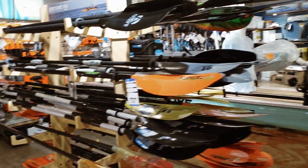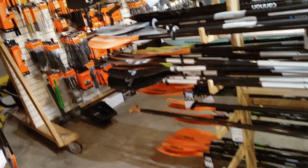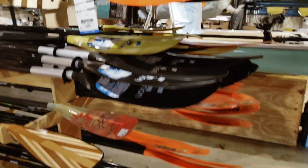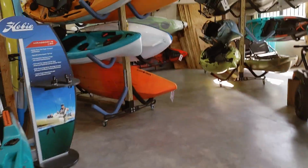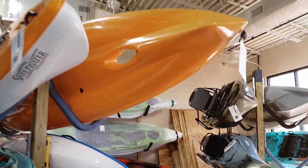You got paddles for days. Nice. What color do you need? Werner, Cannon, Crescent. And then back here, see, they got their Hobies back here.